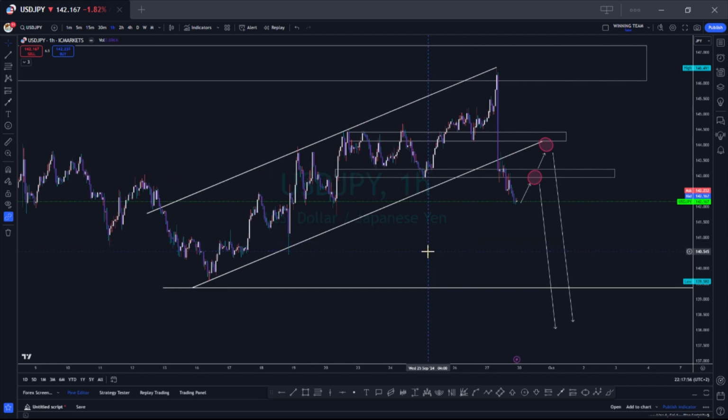USD/JPY is going to be continuously moving to the downside. I don't see any buys coming out of this pair. All the JPY pairs are going to be dropping.